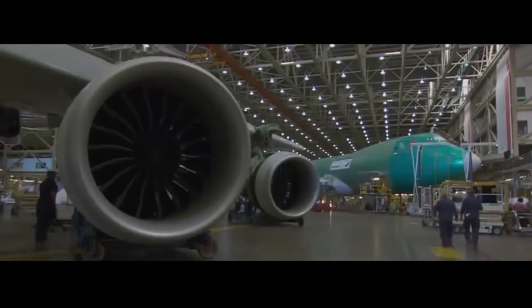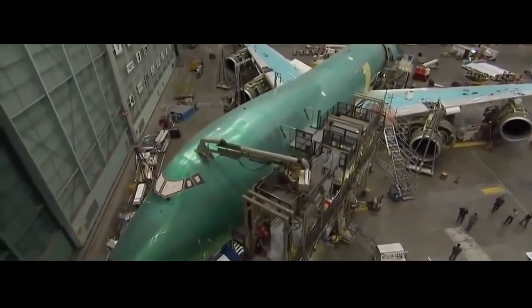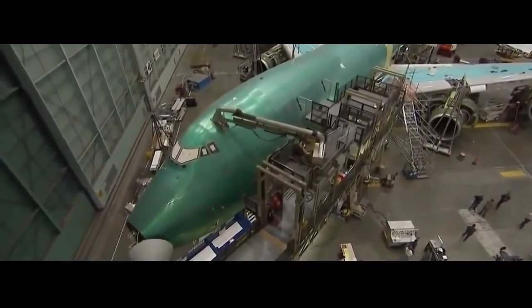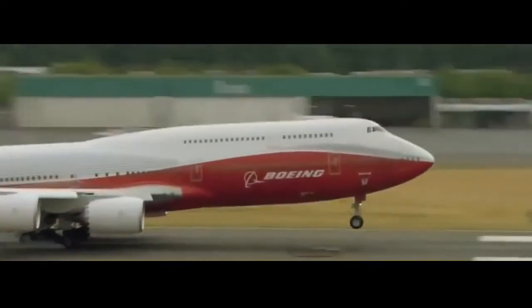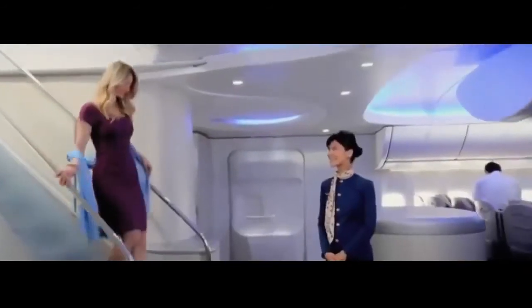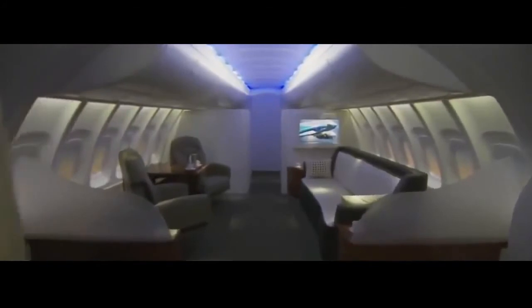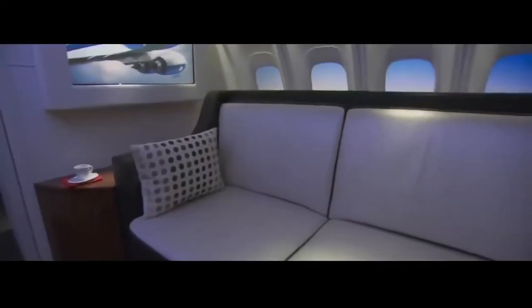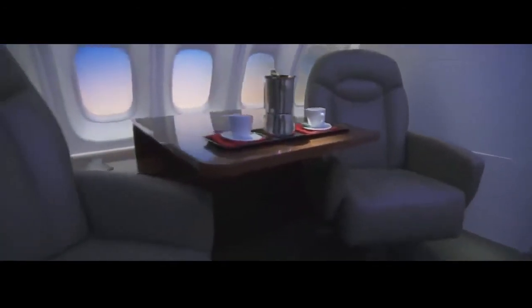With engines in place, this jumbo is almost ready to take to the skies. But first, she needs an interior. Like the GENX engines and wings, her new interior is borrowed from her little sister, the Dreamliner. There's new colours, more space, and mood lighting. Boeing customers have their own idea of interior design. Each wants their jumbo painted in their colours, inside and out.